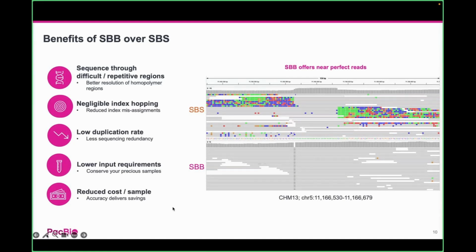So in particular, reductions in index hopping and duplication rates, both of which reduce the amount of redundant or wasted sequencing in your run. And these advantages result in part from the way that we do clustering, which uses rolling circle amplification rather than exponential or bridge amplification. So not only does this increase the accuracy by always copying from the original template, so this prevents any errors introduced in an early cycle of clustering from propagating to the entire cluster, but it also reduces index hopping, since again, a single misincorporation of a leftover primer that's containing the wrong index won't get propagated throughout the entire cluster.